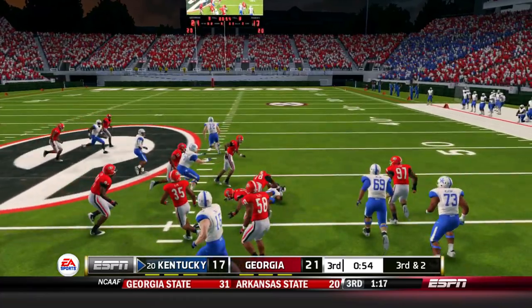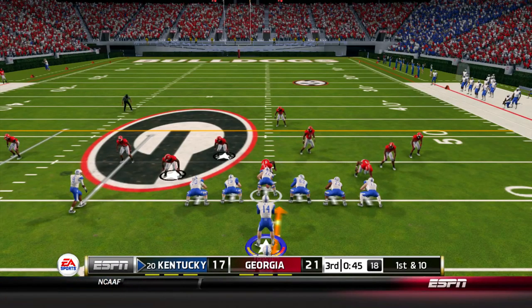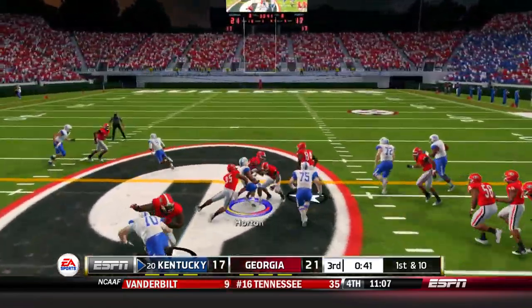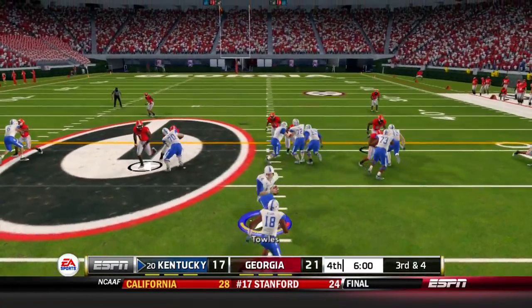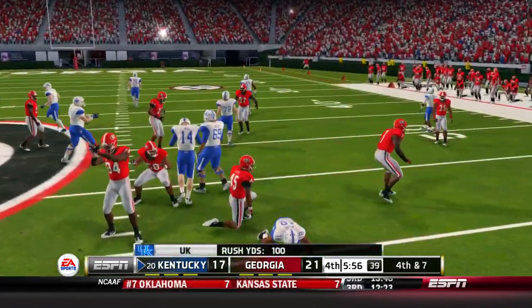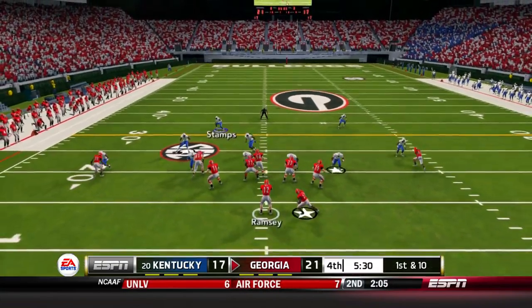But right here, Boone Williams with a nice hard run right there. He gets a gain of 8. That's going to be a 1st down for the Wildcats. Now the next play, we hand it off to Mekel Horton. He's going to take this one right up the middle. He will also pick up a gain of 8 yards. But now it is 3rd and 4 right here. We hand off to Boone Williams. He goes absolutely nowhere. But with 5 minutes remaining here in the 4th quarter, we do elect to punt it.